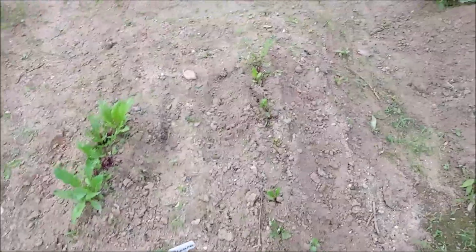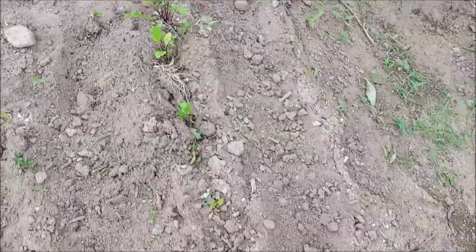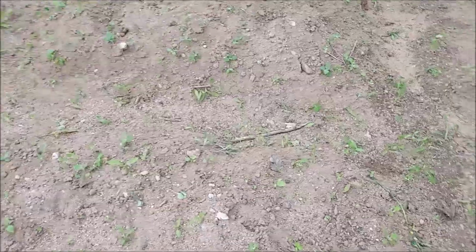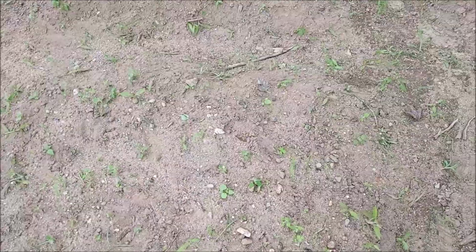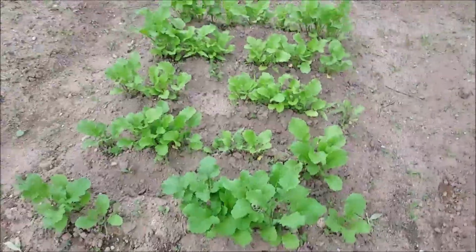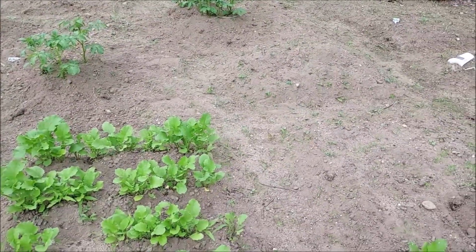Over here we have our Mizuna greens, and these are coming up nicely. These will get really big. And then I was going to plant celery back here, and I know I planted something else about a week ago, maybe beets or radishes. It's going to be a surprise. But something else is planted there. Turnips are doing well. Almost getting big enough that we can start harvesting some leaves to eat.